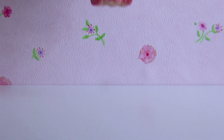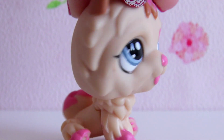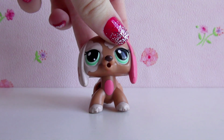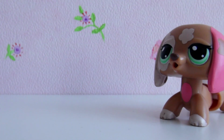And I also got this Xiao Xiao dog. I really love this one. It's so cute. I don't know why, but I really like the LPS Xiao Xiao dogs. She was also really kind to give me this walkable dog.